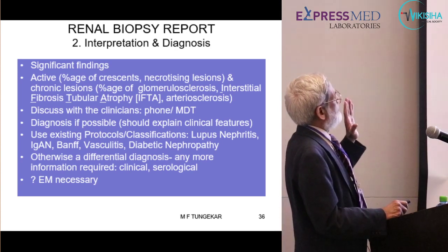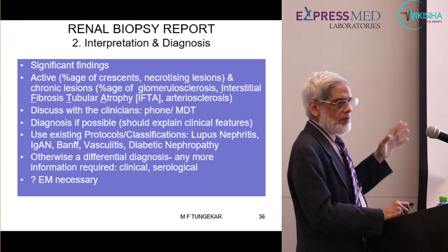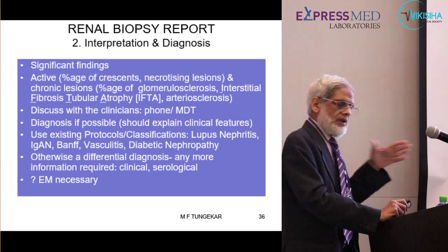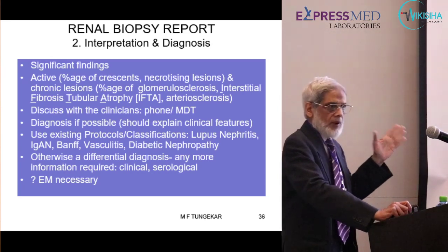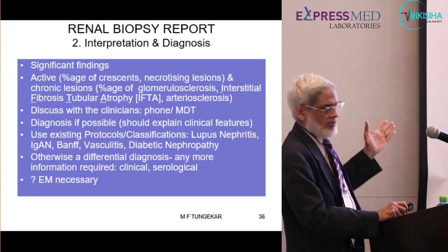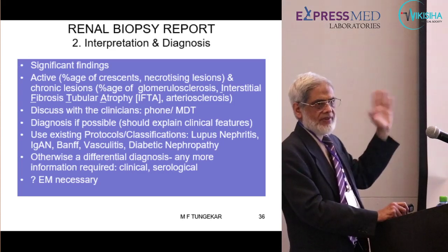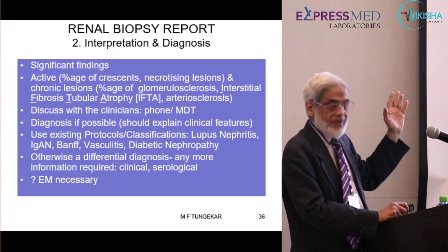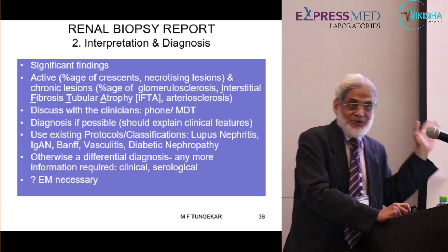Now, one of the big advantages or benefits of working in renal biopsy pathology is that you're dealing with clinicians who know renal biopsy pathology. Unlike other areas of histopathology, in an MDT, you say this is cancer, and they say, okay, fine, let's see the images. They're not interested in the pathology.